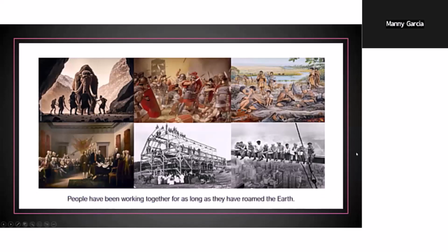So people have been working together for as long as they have roamed the earth. They found it to be successful. It's the way that they have been able to achieve their utmost desires. In the top photo, we have some Neanderthals ready to take on a woolly mammoth. All of these people, all those Neanderthals with their spears and their garments, they are collaborating as to how they're going to take down the woolly mammoth. The Roman Empire collaborated for centuries, and that's how they went on to be one of the most famous, if not the most famous empire in the world.